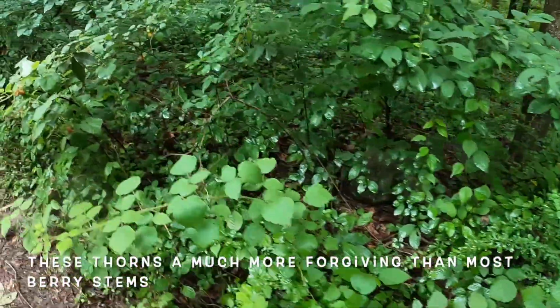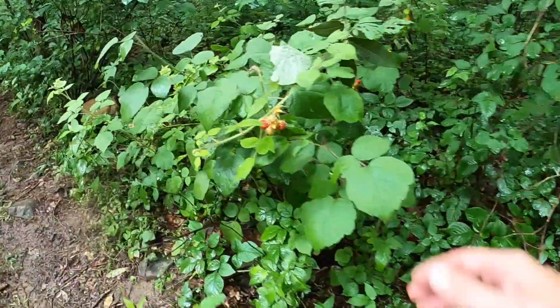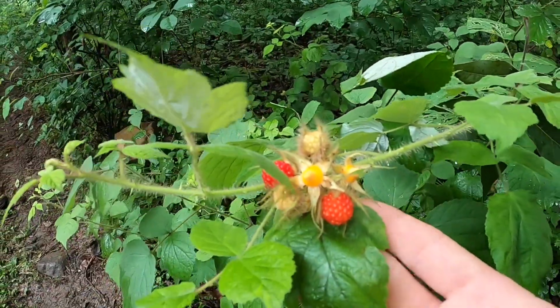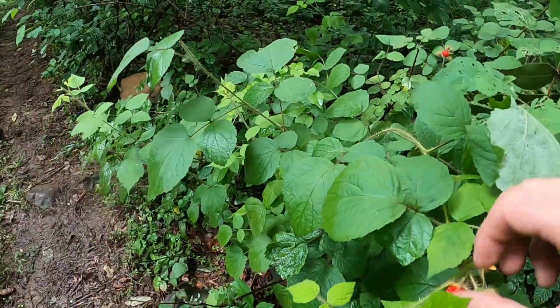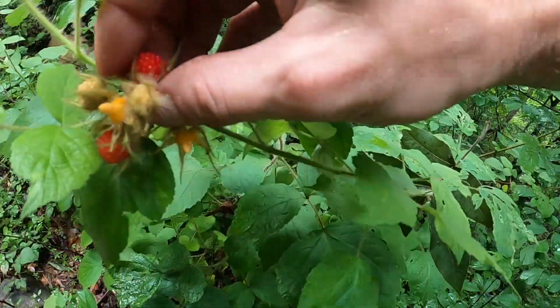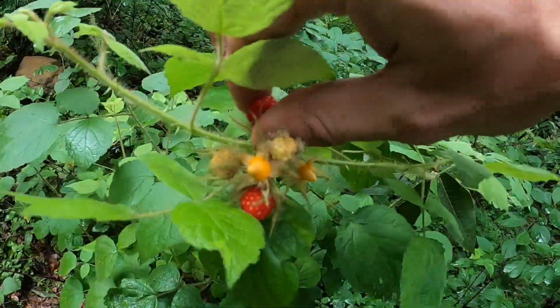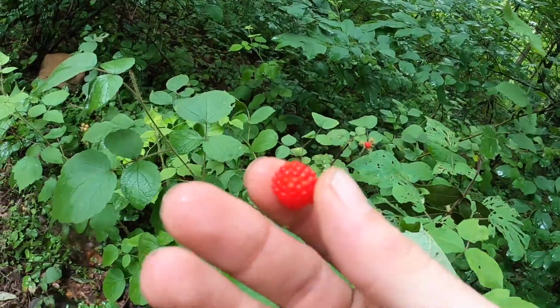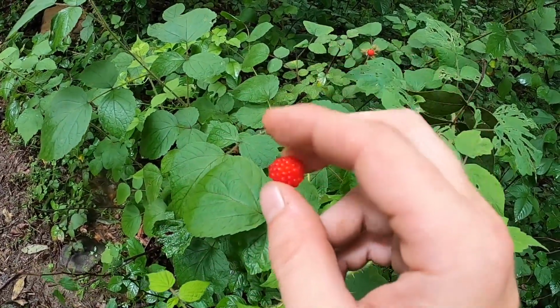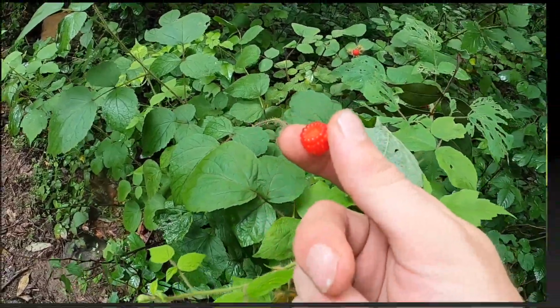I believe I saw some ripening ones here. Here we go. You can see how that pod opens up to expose the berries. Now this one here is about ripe. Got a couple, got about another day or so, but that's about the color you'd be looking for with these. These are some sticky, sweet, delicious berries.